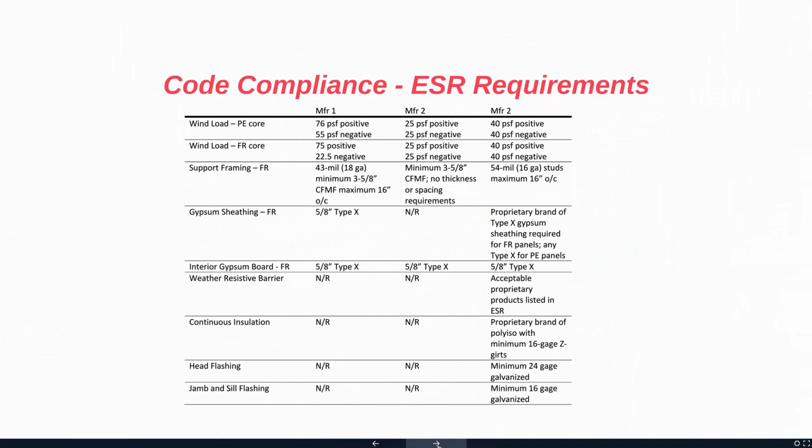Right. But manufacturer 3 lists only 1 acceptable proprietary product for the weather-resistive barrier and for the continuous insulation, which is interesting. And they also want some very heavy-duty head and jamb flashing, 16 gauge jamb flashing. I mean, that's what you make door frames out of. Yeah, exactly, some pretty hefty metal. And they didn't talk about any of the detailing on that, did they, Lewis? Where are they trying to protect the edge of the panels? It's a little ambiguous.